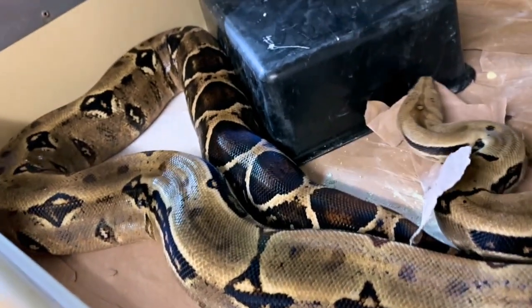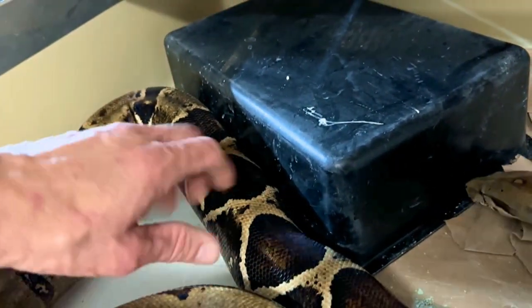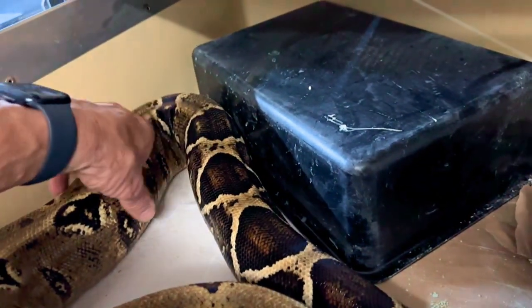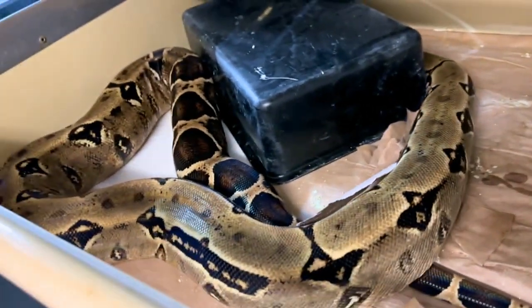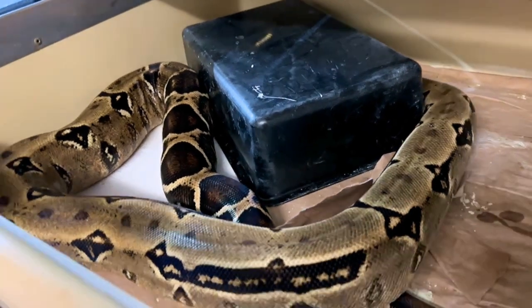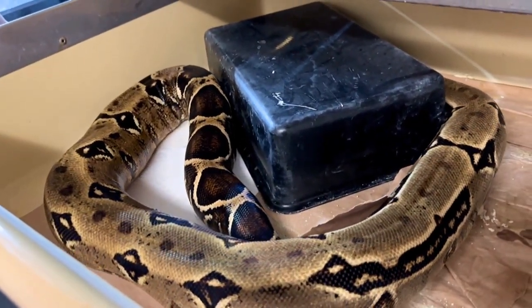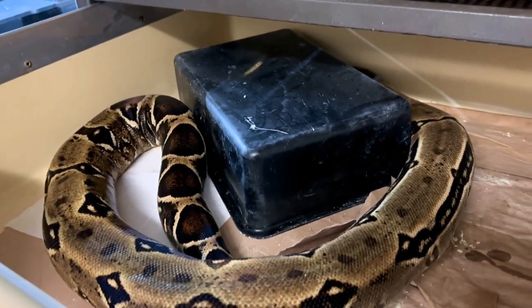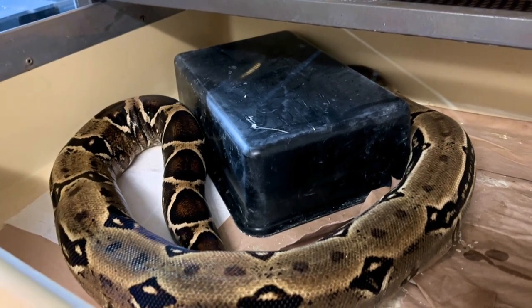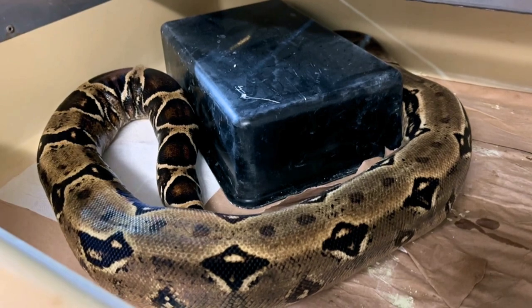And I don't know, she might be gravid. She's very big. She's huge. I'm not sure. We're going to keep an eye on her over the next couple months, and hopefully we'll get some babies from her. I'll know soon enough. If I see her always on the heat and she stops eating, then that'll confirm what I'm suspecting right now. I don't think she ate last week, which is weird because she's a monster eater.